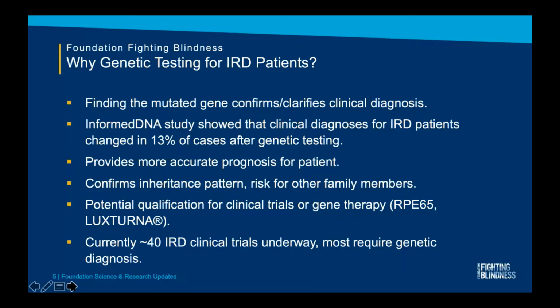Getting a genetic diagnosis is not only critical to getting a more accurate diagnosis, but it helps you understand how that condition may affect other people in your family, and what other family members are at risk for the condition. It also will help you understand your prognosis better, what vision you may or may not retain as you get older. And perhaps most excitingly for people with IRDs, we now have somewhere in the neighborhood of 40 clinical trials underway for emerging therapies, including gene therapies for choroideremia.